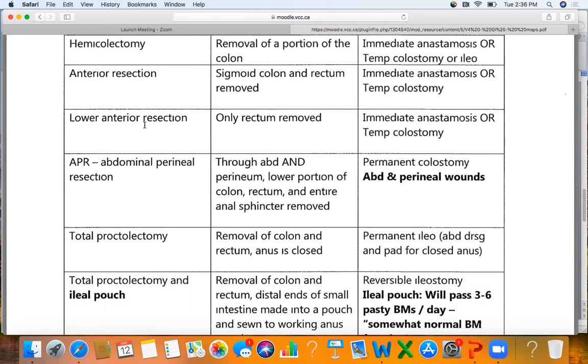So this is the surgery names for bowel surgeries and the parts that are removed, and the kind of goals in terms of anastomosis. This is the one that's worth talking about, APR, abdominal perineal resection. So you have to keep in mind on something like this, where are the incisions? Where are the incisions going to be found? In 2 places, these ones.